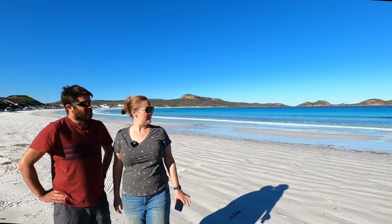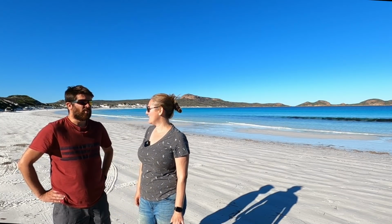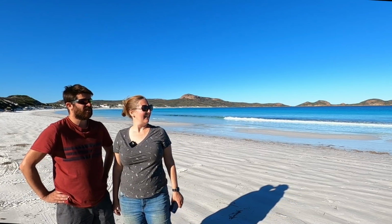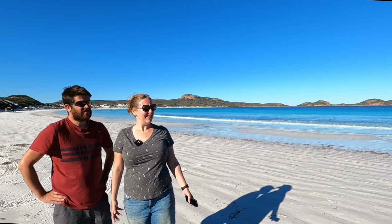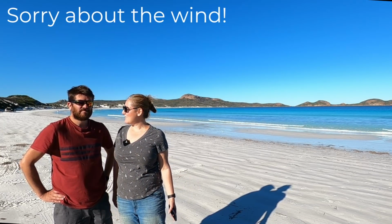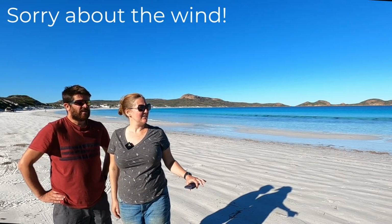It's beautiful, the sand, and then the water is clear and turquoise. The water's a beautiful colour, a great temperature. People are swimming out there, fishing. And then just the scenery. It's not just a boring beach. Looking at the islands out in the water and even around the beach. It's got a bit of everything.